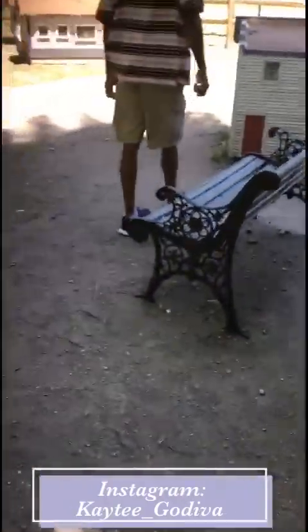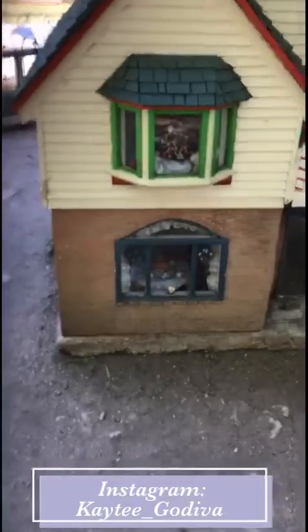That was me sipping my ice coffee. We're at this little tiny town house. Took a few pictures for Coca-Cola. I have to take a few more.